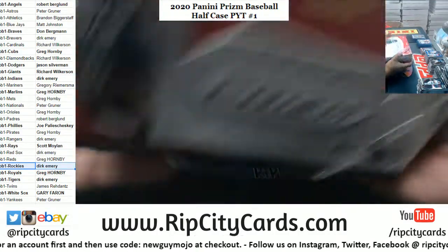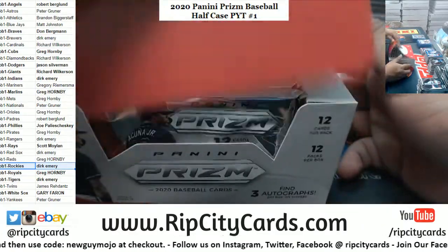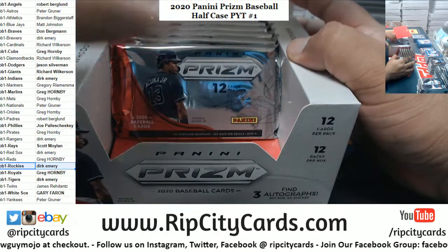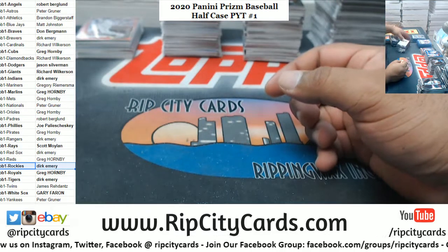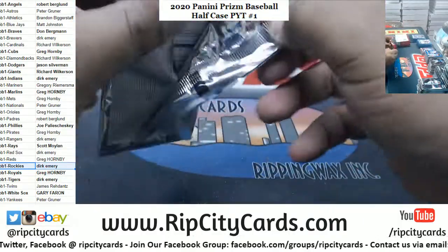True, Ray, but he's had rookie cards in 2020 products, which is why I'm like, what? Like in 2020 Bowman, for example, he's got rookie cards in that. He also has prospect cards in that.